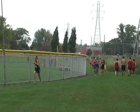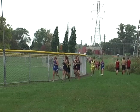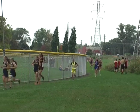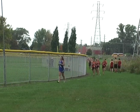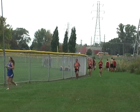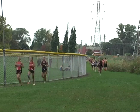We're going to talk a little bit about fan support. You can see all over the park there are parents, there are fans. They're running across, trying to catch you at different parts of the race. That's got to be kind of fun to hear mom or dad or somebody cheering you on.